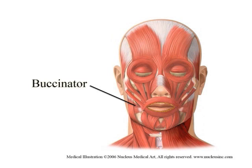Before you begin the facial massage, knowledge of the neuromuscular anatomy is essential. The buccinator compresses the cheeks and expels air between the lips. The corrugator draws the eyebrows down and in, causing frowning. The depressor anguli oris pulls the angle of the mouth downward.